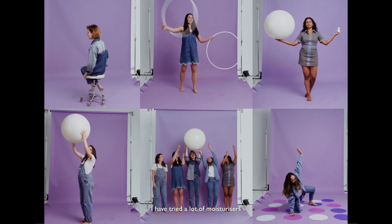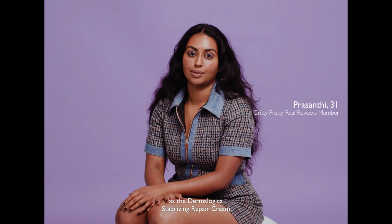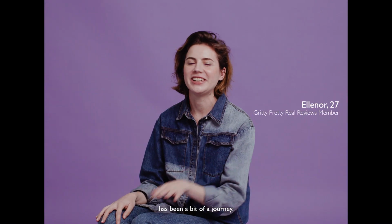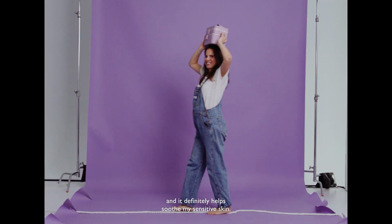I have tried a lot of moisturisers and none do quite as good a job as the Dermalogica Stabilizing Repair Cream at soothing irritated skin. Just figuring out what's best for my skin has been a bit of a journey. Juggling sensitive skin can be pretty difficult. At the moment, I'm pregnant and it definitely helps soothe my sensitive skin.